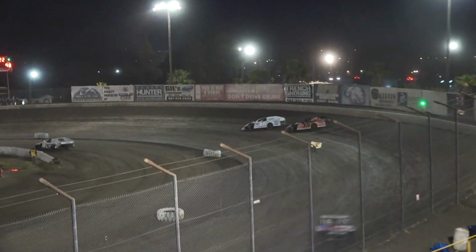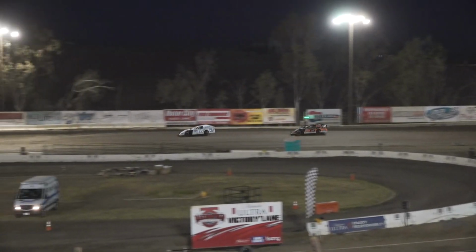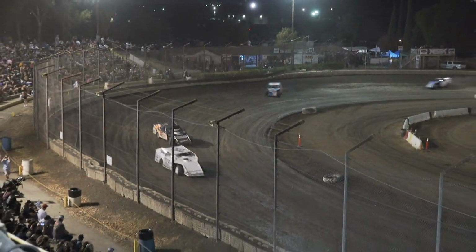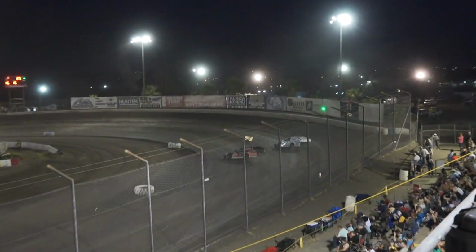Ricky Childress still out front, backing it in hard is Brad Pounds, losing a little bit of ground right there, coming off of turn number 2. Childress, Pounds, 1 and 2. Robbie Sawyer, he's 1.7 seconds back in the number 3 spot. A little bit loose in the 4 with Brad Pounds that time by. 5 to go this time by.